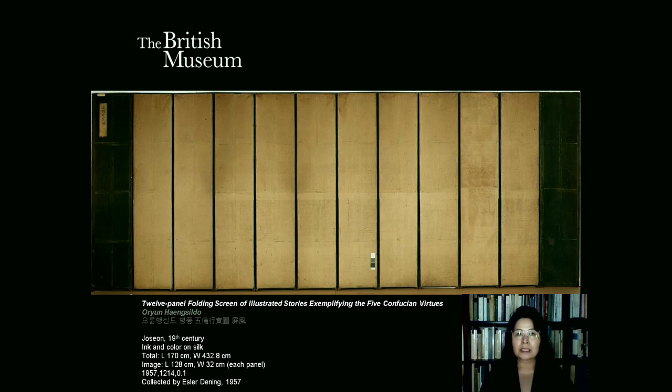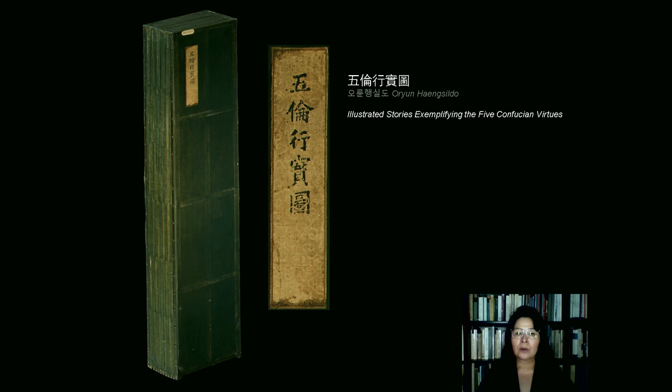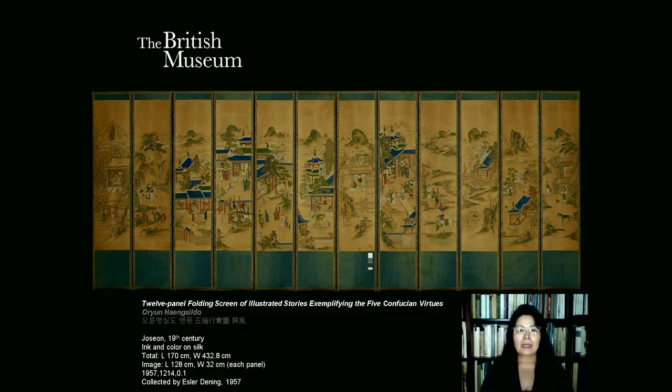This is the back of the folding screen. On the outside of the first panel, there is, as you can see, a title tag with the inscription: illustrated stories exemplifying the five Confucian virtues. And as I already said, this screen was in its original state and had never been remounted. It was an example of the original appearance of screen paintings depicting Confucian ideas. There is a very similar example in the Baltimore Museum of Art, but it has been entirely remounted.